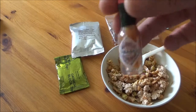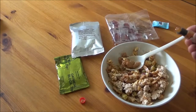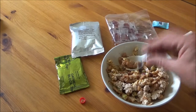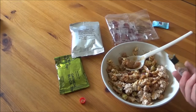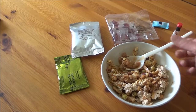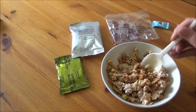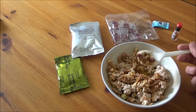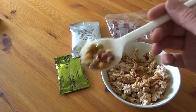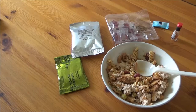It's a bit bland. I think I know why. Where is it? The Tabasco is included. Okay. That should do. Now, oh yeah, you can smell that. That's better, definitely.